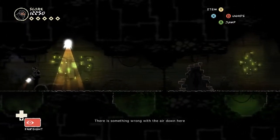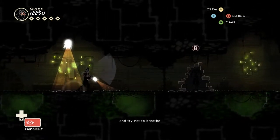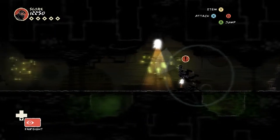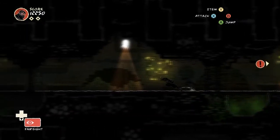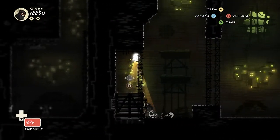There's something wrong with the air down here. When you see that foul color, move fast and try not to breathe. Well, now we have poison to deal with now. Can't ever catch a break. And hopefully... Oh, crap. Okay. That still doesn't come as being detected. Thank God. I still got shot, though, which kind of sucks.